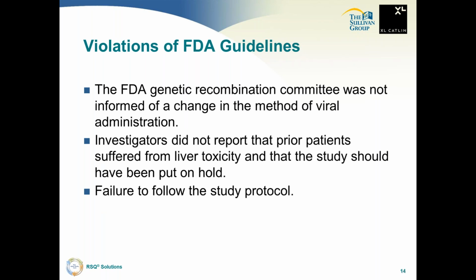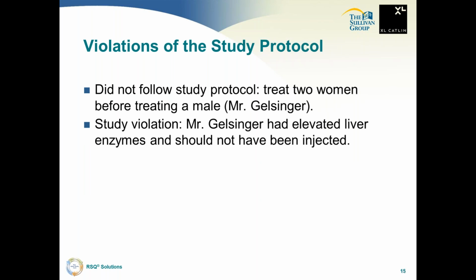Violation of federal guidelines. Another part of many cases, especially in this highly regulated genetic genome research area. The FDA Genetic Recombination Committee was not informed of a change in the method of viral administration. Investigators did not report that prior patients suffered from liver toxicity and that the study should have been put on hold, and there was failure to follow study protocol. So federal guidelines. Researchers, IRBs, academic facilities need to be familiar with those guidelines. So failure to follow the study protocol. There's another one. Another key, critical, important area as I look at these cases is, if you've got a protocol, you need to follow it to the letter.